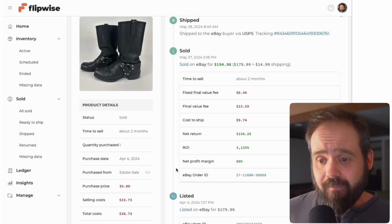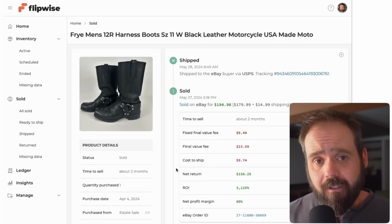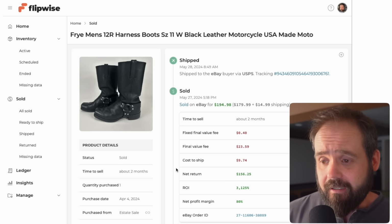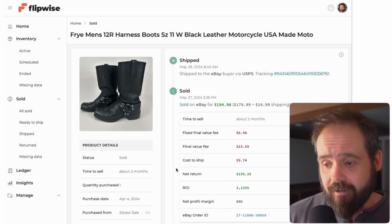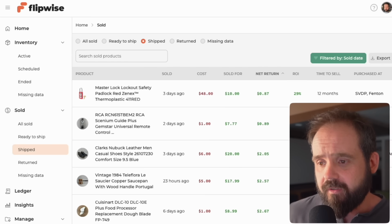Just super crazy, really great shape. I put some of that leather cleaner on it just to make them look fresh and nice, and it was really great to get these out the door. An exciting sale for $156 net return. Pretty excellent. Let's take a look at some of the worst sales of the week.